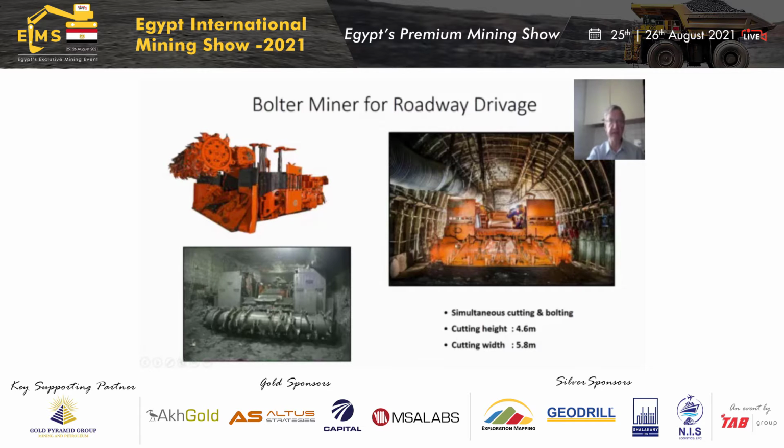But on the right-hand side, this is a really interesting photo here. This is the first machine to be installed in Poland, just only last year. Poland have a history of using a different system. They use road headers, and they support the roof with these arch roadways. It cuts a semicircular profile, an arch profile out, and these girders have to be put in there manually, very labor intensive and actually quite dangerous and a very, very slow process.